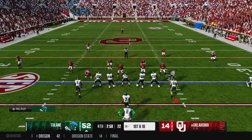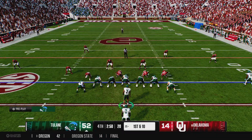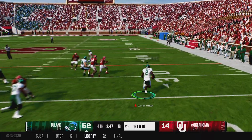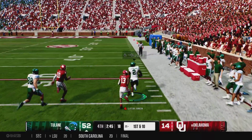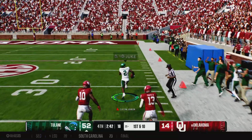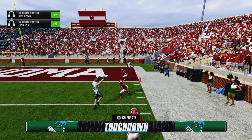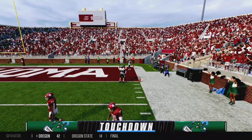Tulane has it back in the offense, coming out to go on the attack. Here we go. They'll run the ball. The clock is on their side. At the 35, he's open. Can anyone catch him? He's at the 20. Touchdown, Tulane! And the pummeling has started.